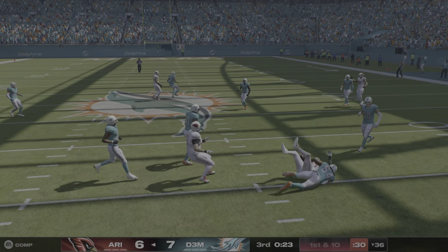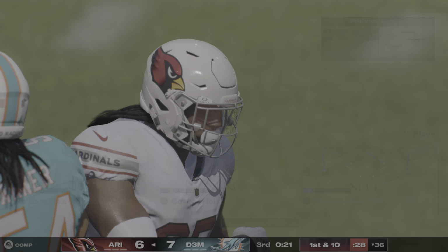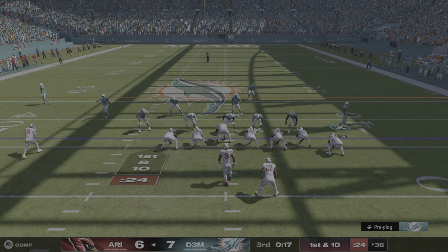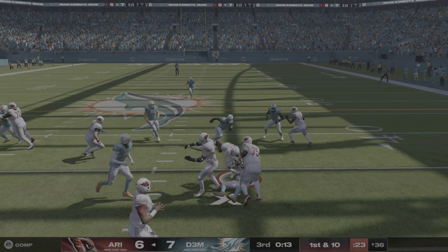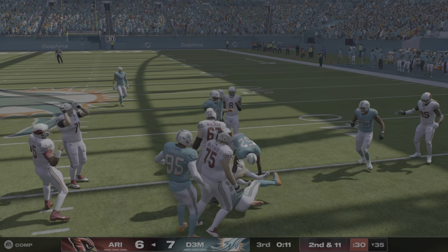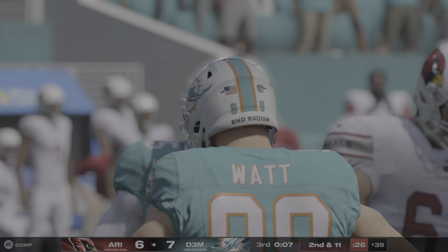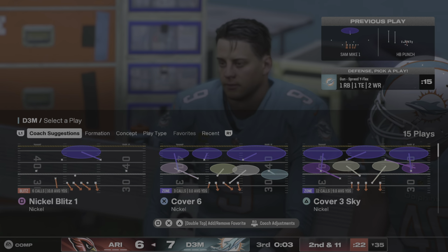Right back to Njoku. 7 yards there and a first down. Harris running straight ahead. And he tries to power forward, but he will not get back to the line of scrimmage. He'll lose a yard there, and it's second and 11.